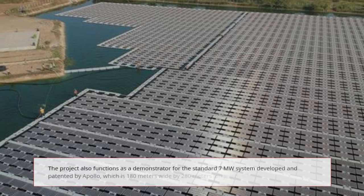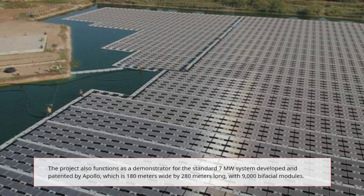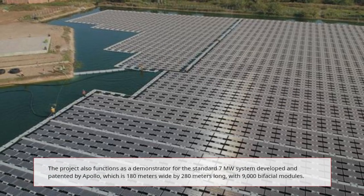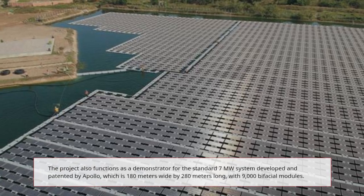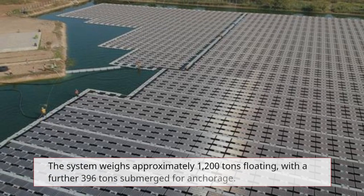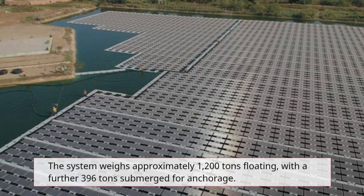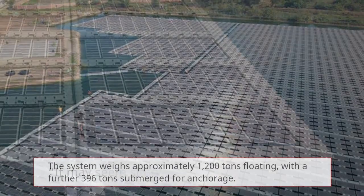The project also functions as a demonstrator for the standard 7 MW system developed and patented by Apollo, which is 180 meters wide by 280 meters long, with 9,000 bifacial modules. The system weighs approximately 1,200 tons floating, with a further 396 tons submerged for anchorage.